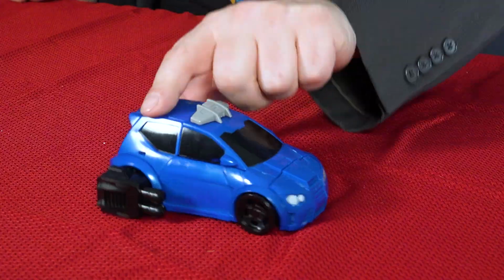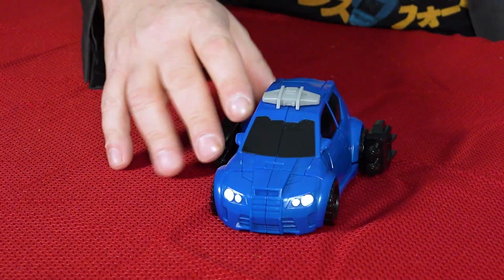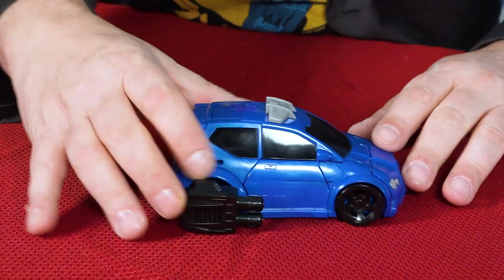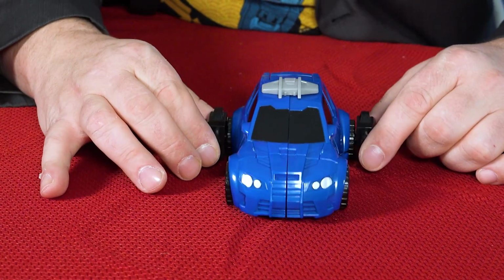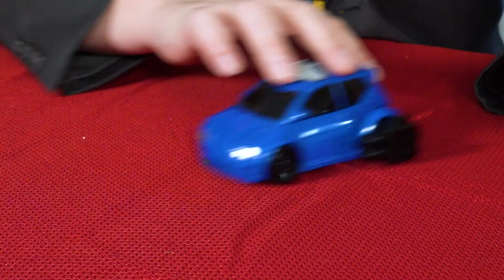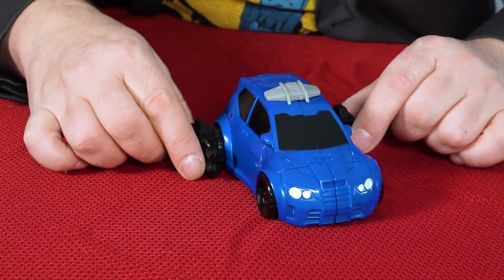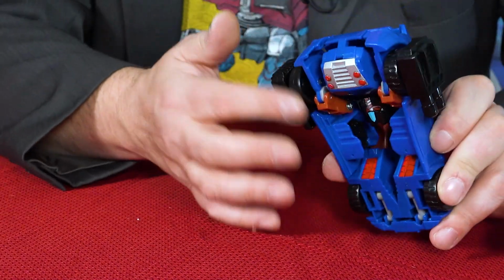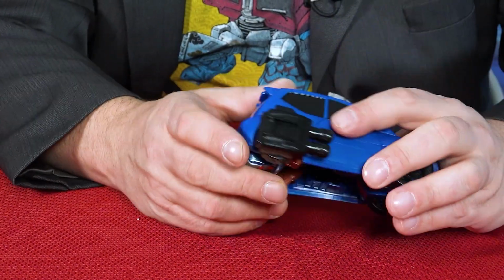All right, next, let's look at the Bumblebee style. Now, he looks a lot like Bumblebee, kind of the cop car type thing. He's got these big ass guns on his tires, which the tires still roll and the guns are stationary, so these can roll without any problem.